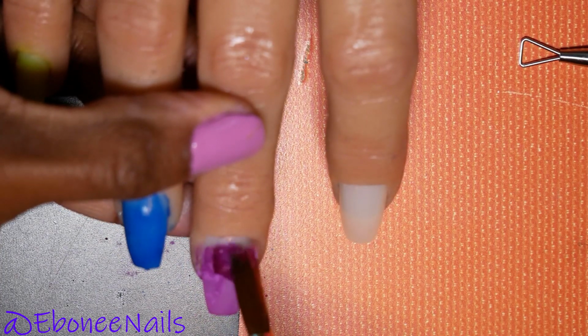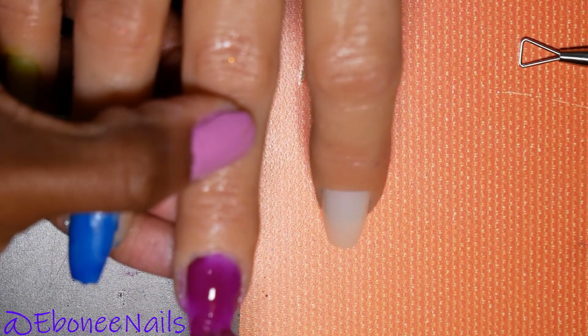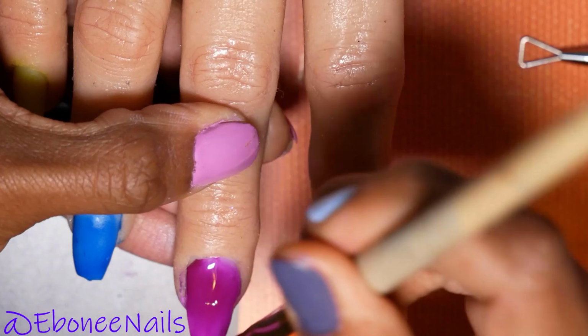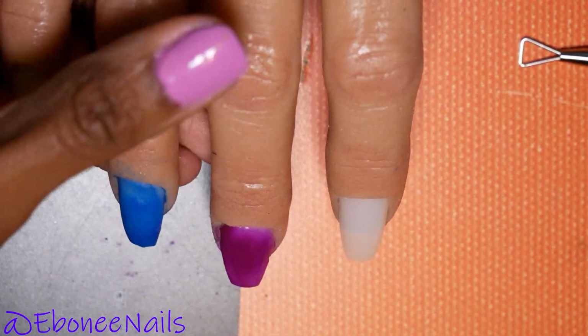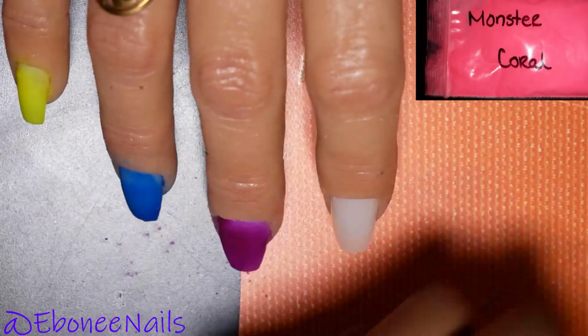My first day, I didn't have enough. I'm still trying to get the ratio down, but like Gigi said, it is like painting them on, because it felt like I was actually painting.